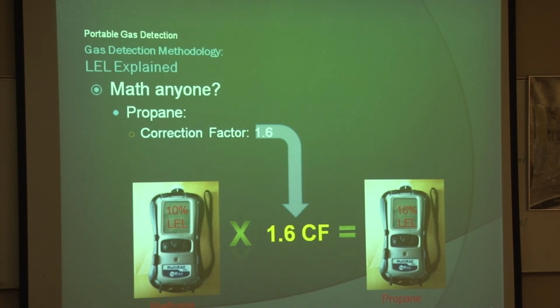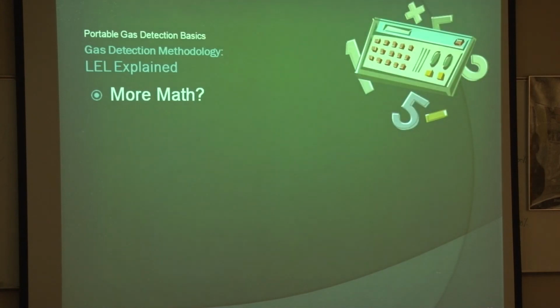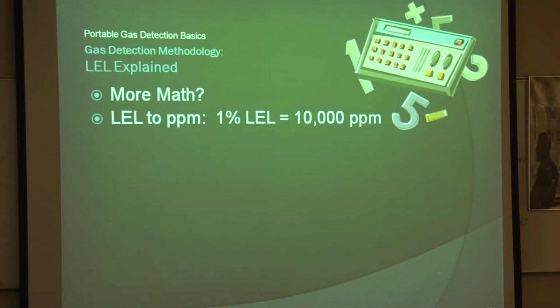Clear? Clear as mud? How you doing with this, Karen? So we know that LEL to parts per million, we've got to calculate that because some things are more toxic at levels than they are flammable, and some things are more flammable at levels than they are toxic. And the only way we're going to know that is if we break everything down to parts per million. Break the room down into a million little bubbles. Tell me how many bubbles I have, then I can tell you how toxic it is and whether it's flammable or not at this point.